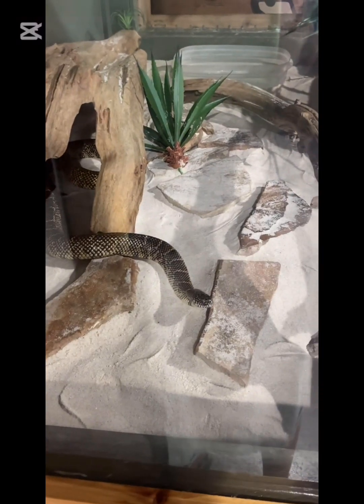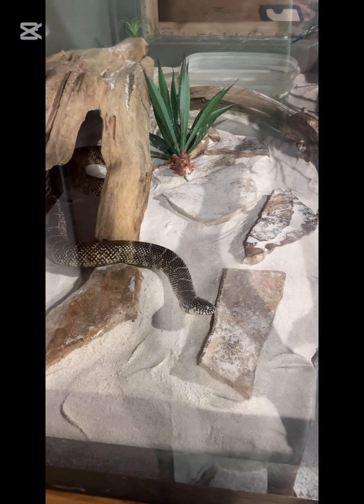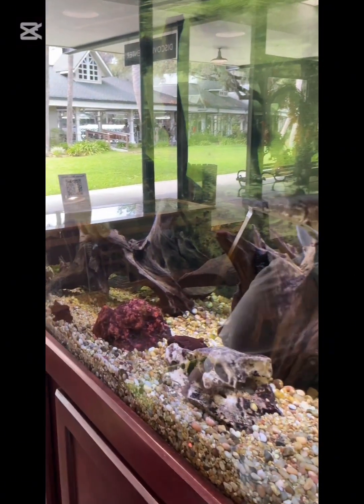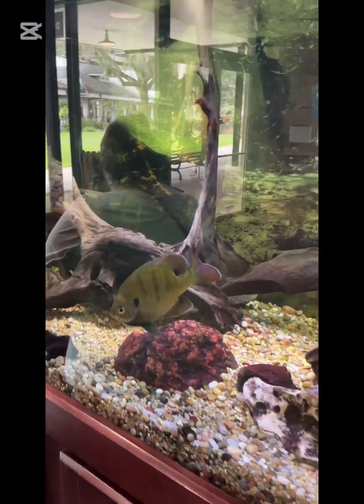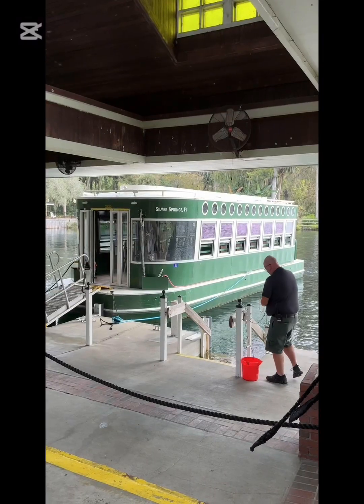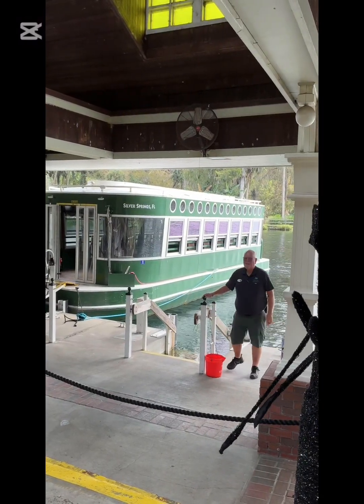Here's a live king snake they have on display. And a few of the different fish they find in the spring. This is the glass bottom boat that we're going to take a trip on.